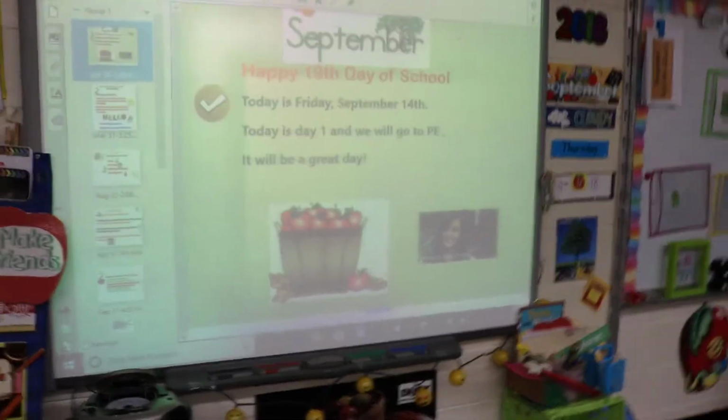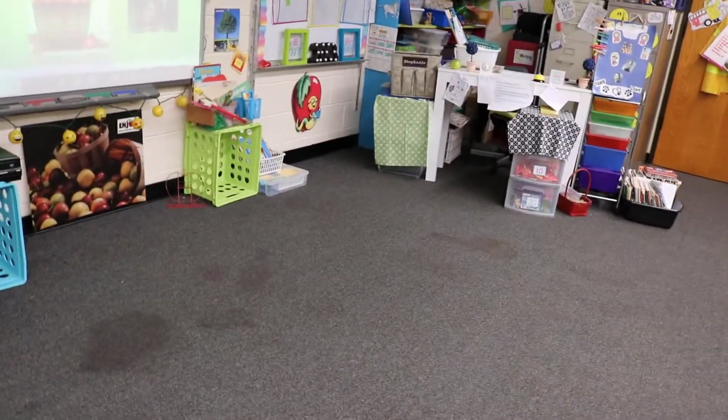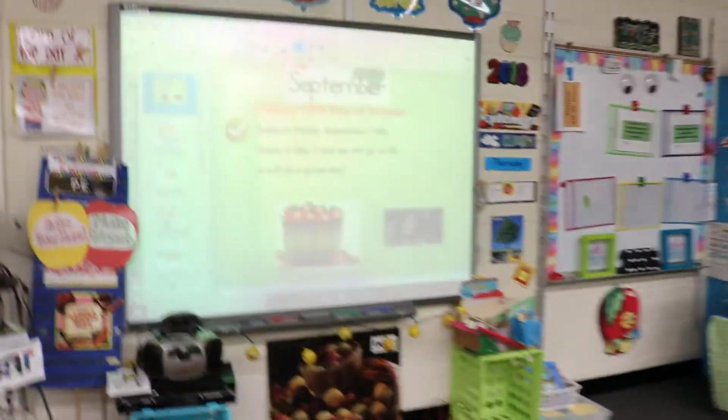Our next activity is to meet up front. We meet in a whole group. Excuse the carpet. I know it's a little bit spotty. I can see it from here. But we meet up here in our rows and we have what we call morning meetings.